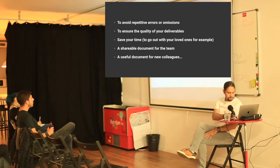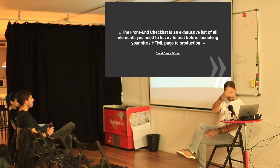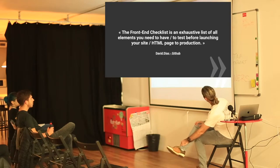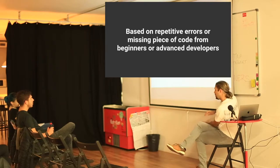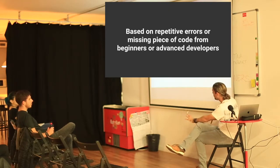So that's the situation that most people have today. So the front-end checklist. I define the front-end checklist as an exhaustive list of all the elements you need to test before launching your site or HTML page to production. I started to work on that front-end checklist 3 years ago. But I never found time to finish that project, and before I left the company in Mauritius, I thought to finish that checklist and offer it as a gift to my team.